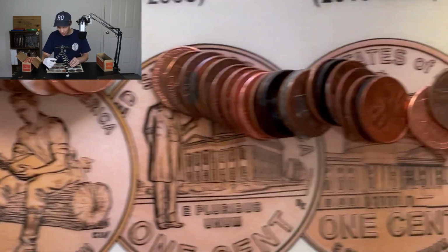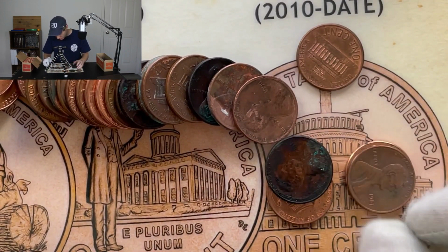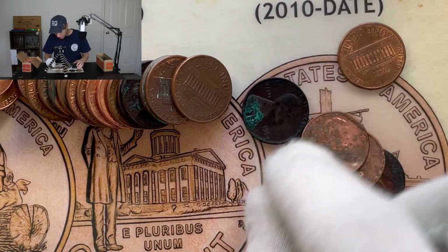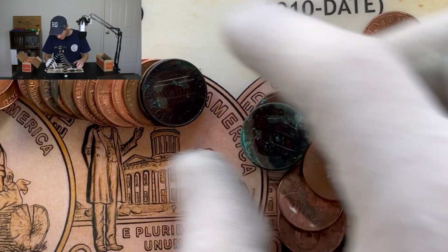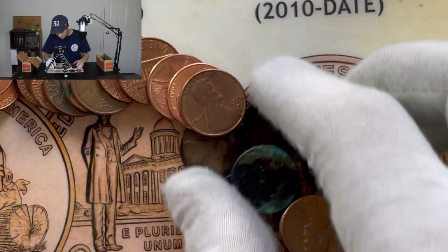And let's just see if we have any more wheat cents or anything interesting that's going to pop out of this roll. And if not, then we'll go ahead and move on to the next one. Man, what is with these weirdly toned coins? It's a lot of corrosion on that one as well. That is very weird. Look at all that. A bunch of them, it's like they have a black tone to them.